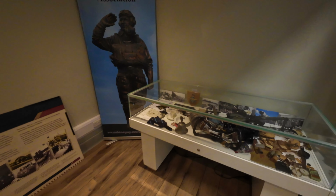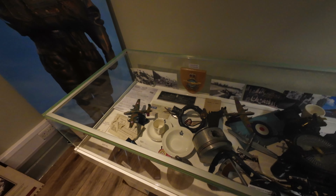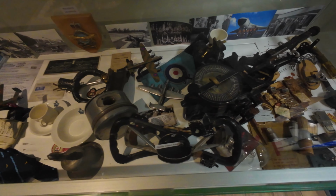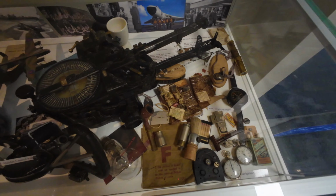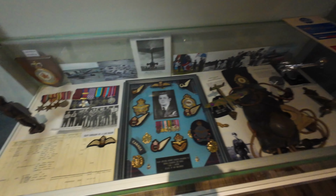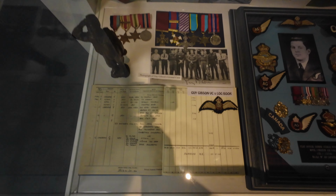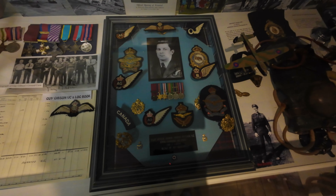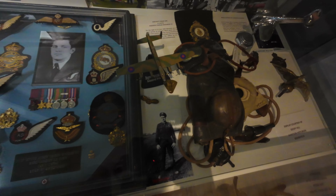Many years ago the Canadian Air Force was based here at Teesside, so there's all sorts of memorabilia. Fascinating stuff. There we are. A bit more over here. If you're a bit of an aviation geek, which I kind of am, it's all good stuff.